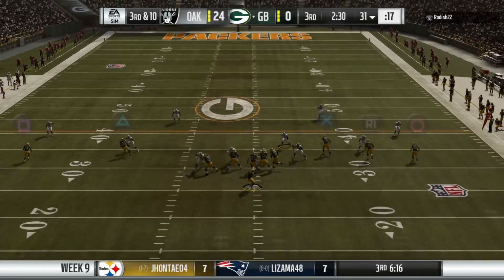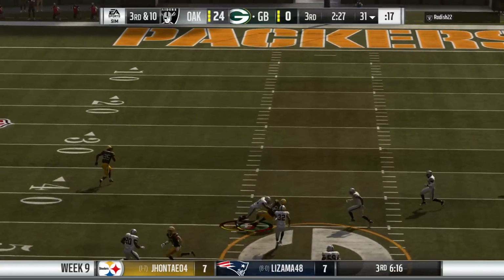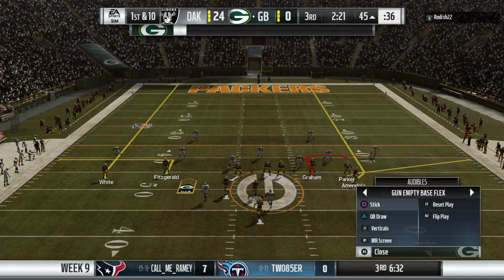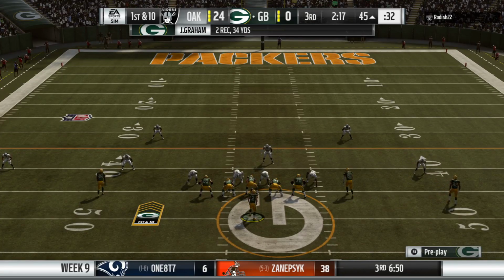Watch the curl. Throwing is Rodgers on 3rd down. And able to find Graham, complete. And he's taken down right at the 45-yard line. That one goes for 24 yards.